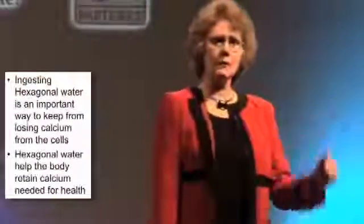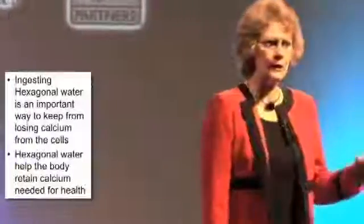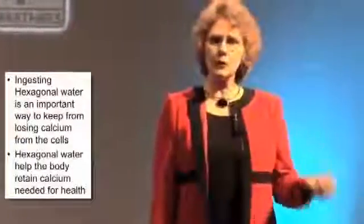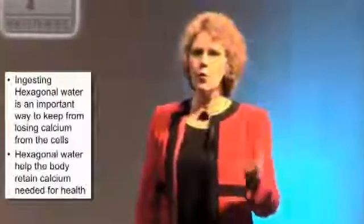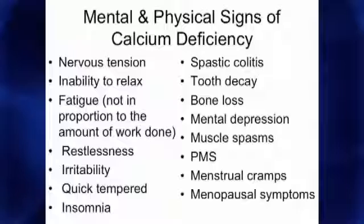Microclustered hexagonal water and calcium. A lot of people know that calcium is very, very important. And the water actually helps you get your calcium and keep it in your cells. Hexagonal water will help you retain calcium. We start to lose calcium a lot under stress and under just life and exercise and just moving through the day. Mental and physical signs of calcium deficiency, they're rampant.